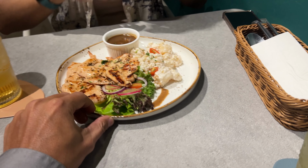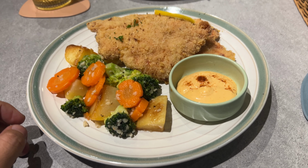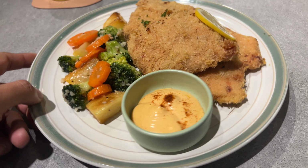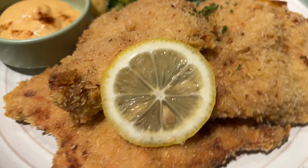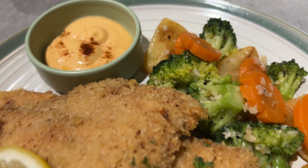Okay, my sister wanna eat. Sorry, that's all it is. Time for my food now. And this is mine, schnitzel. Apparently it's German. For whatever it means, I have no idea. Schnitzel. Check it out. Sedap gila.